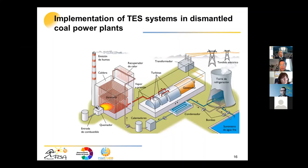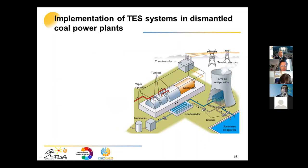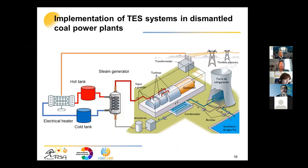And also here you can see what we could do with these coal plants that are now being dismantled, at least all over Europe. So we have here the scheme of a coal plant, with the heating boiler and then the turbine. What we can do is remove this and use the electricity for heating salts from the cold tank to the hot tank to store heat, converting electricity into thermal energy, and then recover the thermal energy for driving the turbine, which is already there in this kind of power plant. It would be a pity not to take advantage of this before dismantling everything.